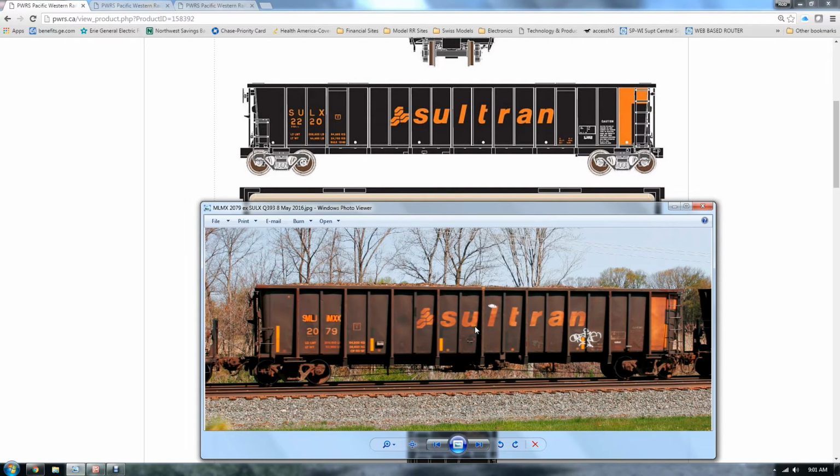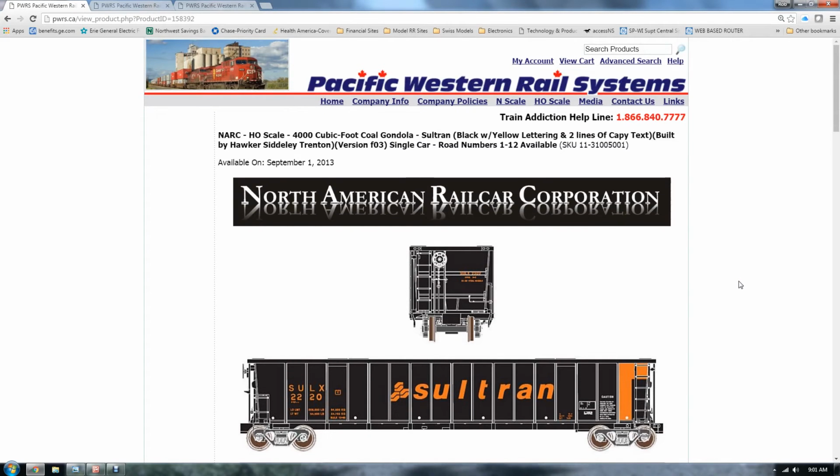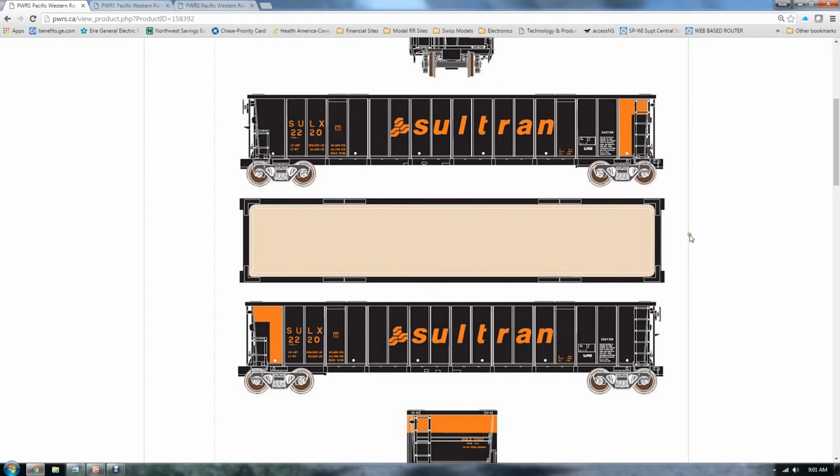These cars are available in actually a couple different versions that I don't really see a lot of difference from. For example, this one right here, they call it Sultran with 2 lines of CAPI, which is capacity text. And the other one I purchased had 3 lines. I'm still not sure. I actually called and talked to Dan about it. I don't know if they're talking about these lines of capacity text, these lines. I can't see a difference.